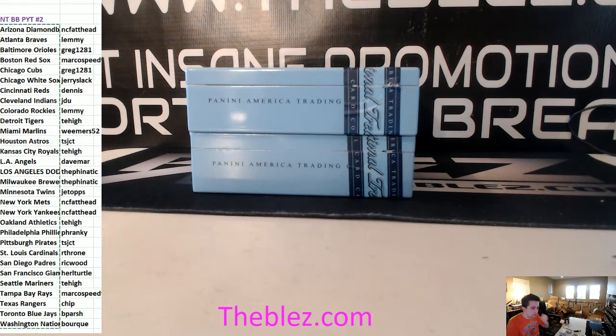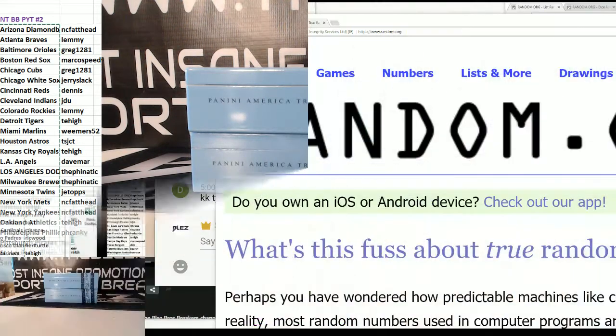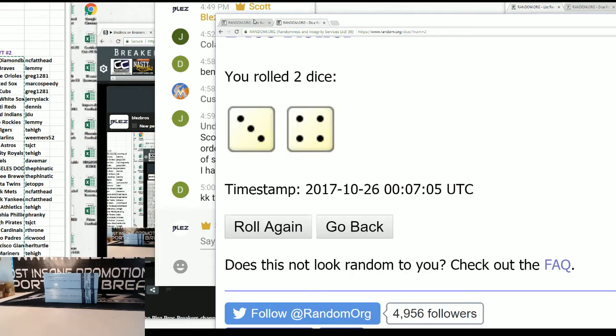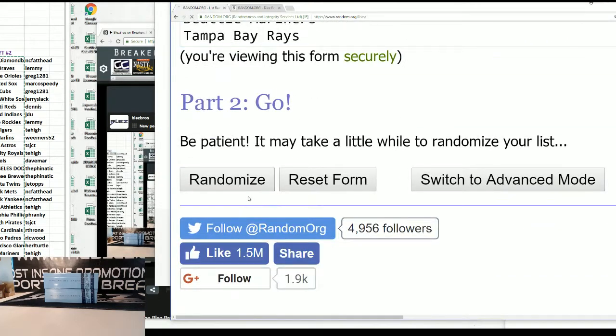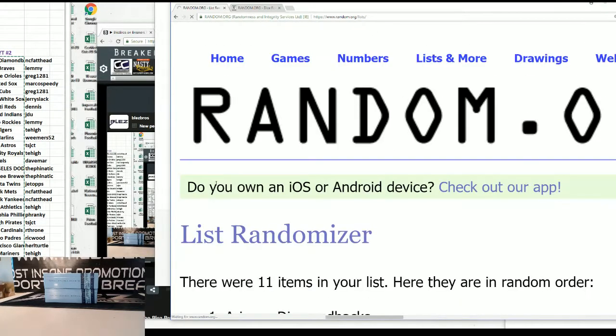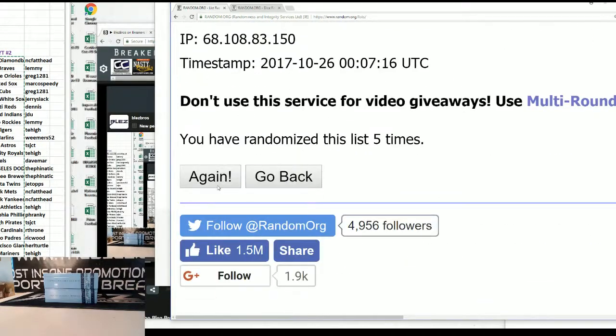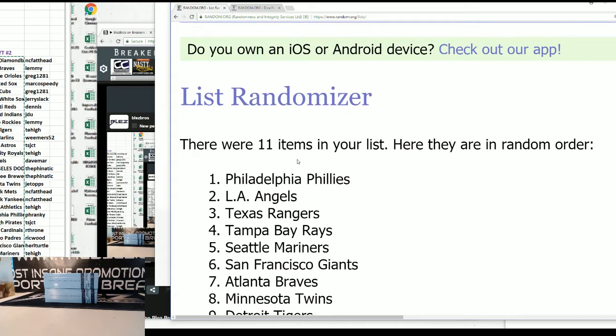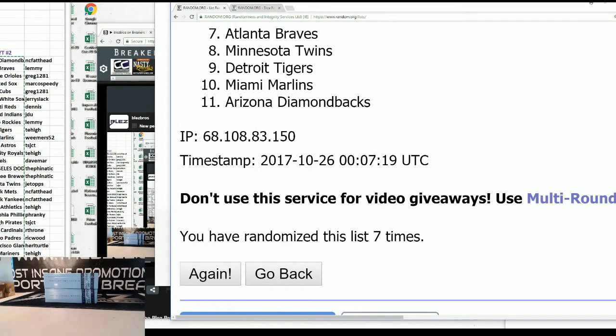All right, top two get teams. Seven times, top two get into three. One, two, three, four, five, six and seven. Phillies and Angels. Dave Marr and Frankie teams.